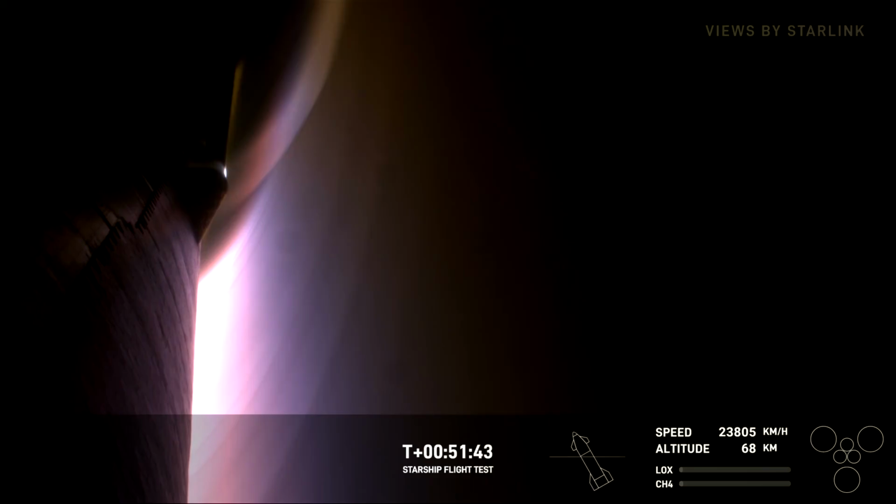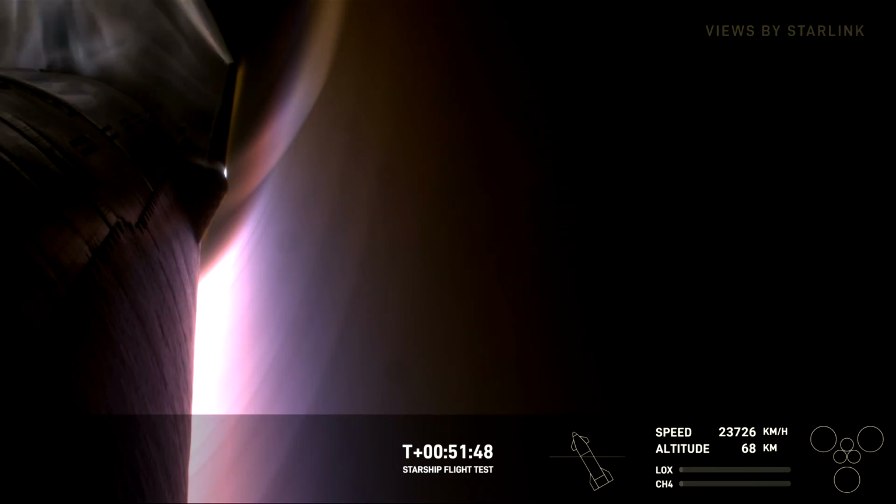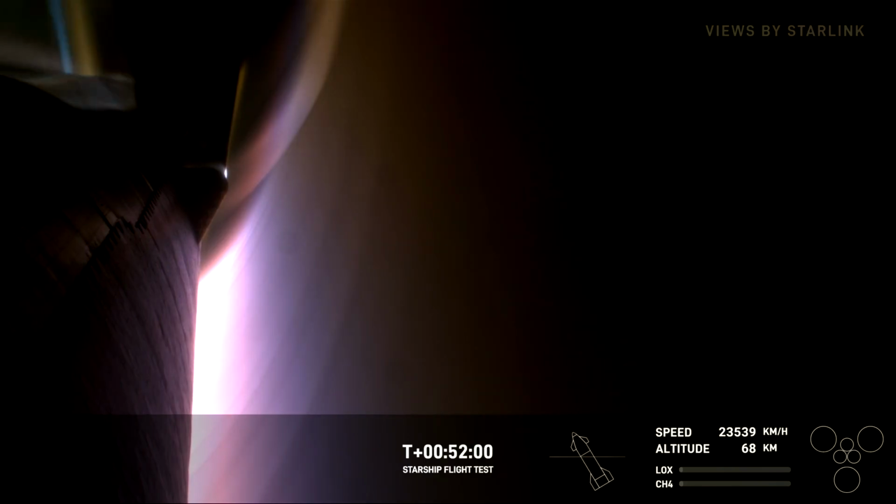So once again, we are looking basically through the plasma that is building up around the exterior of the ship. And I still cannot get over that we are getting a live view of reentry right now, live on your screen. Again, we've said this over and over, but all thanks to Starlink. We are able to use Starlink in space, which is giving us this incredible data, and not only the data from the sensors, but live imagery of what is actually happening, which is great, which we've never been able to do live before.